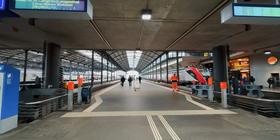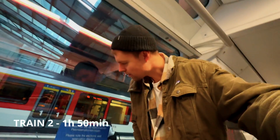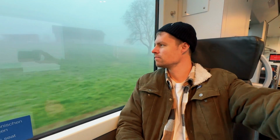As I made it to Lucerne, I only have about 4 minutes to change trains, but we arrive on time and the next train is already waiting for departure. This train I will ride all the way to Interlaken, where I will make an exciting detour to one of Switzerland's most scenic places. I don't know about this fog though, it's about time it goes away.